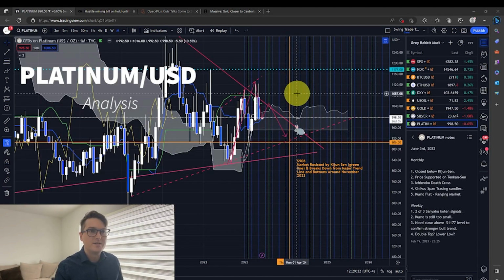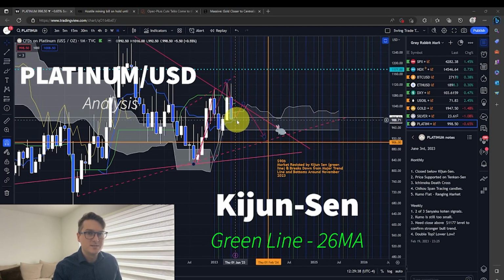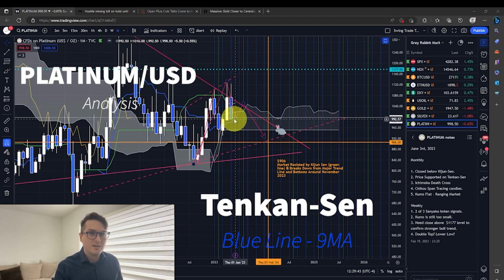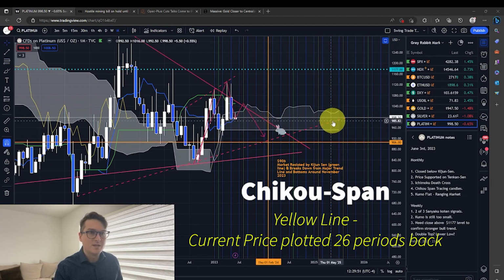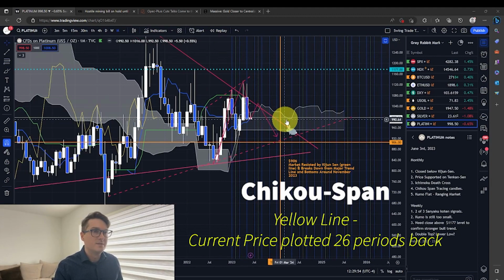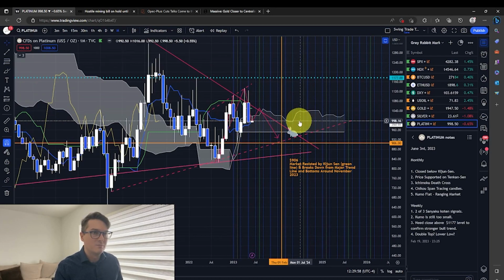Okay guys, here's platinum US dollar on the monthly chart. And so we see that we had price close below the Kijun Sen, but now we have price being supported by the Tenkan Sen. We have an Ichimoku death cross, and we have the Chikou span now below and tracing the candles, and we have the Kumo cloud flat. Now, for me, this is sort of just a ranging market right now, with no direction. But let's look at the weekly chart.